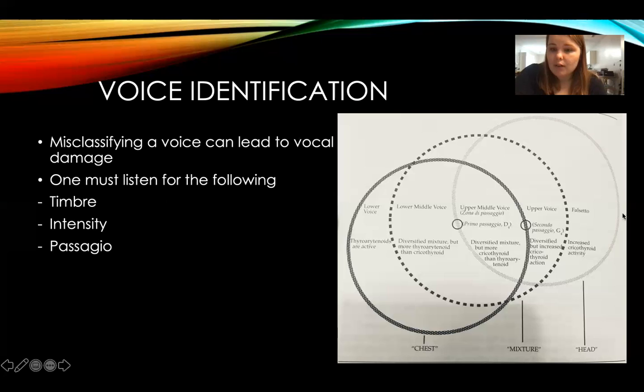And then followed after that is falsetto. It is almost completely cricothyroid involvement, and it can never be developed past that point. It will always sound very feminine. It will always sound very light. It's often very breathy. We will explore the difference between a full voice connection and the falsetto.